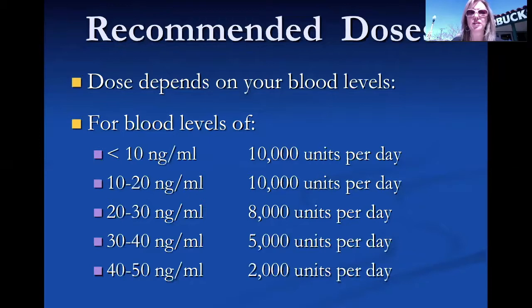So if you are in that severely deficient level, you need to be taking 10,000 or more units a day. I will sometimes use even higher doses than that for a short period of time and then drop back down to the 10,000 units a day. If your blood level was between 10 and 20, you still need the 10,000 units a day. If it's between 20 and 30, we can sometimes start to back down a little bit on your daily supplements to something like 8,000 units per day.